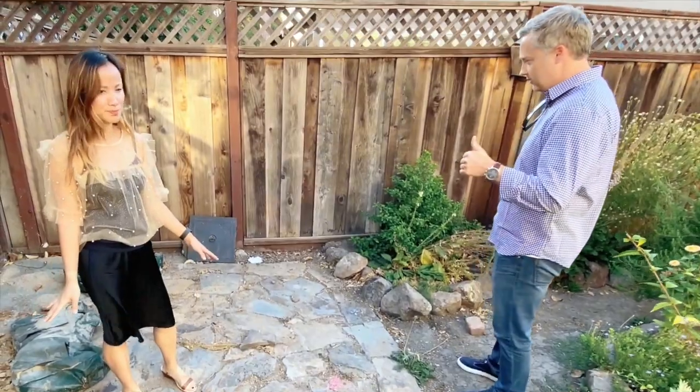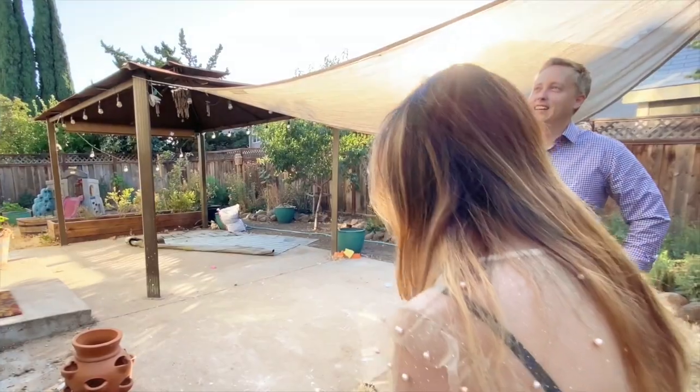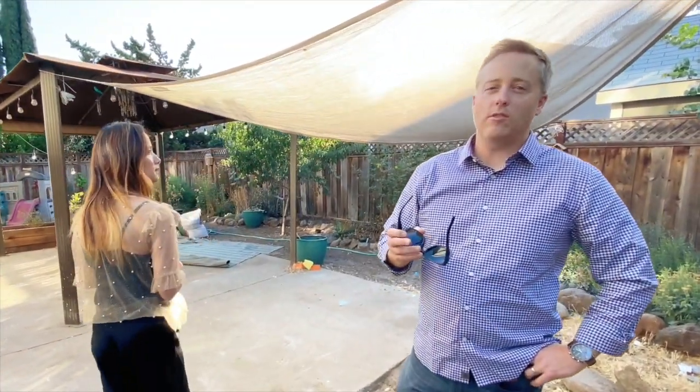I like it. So therefore, recommendation is? To paint the whole facade. Which means we can also pick the colors. I'm excited. We got to talk to the homeowner now.